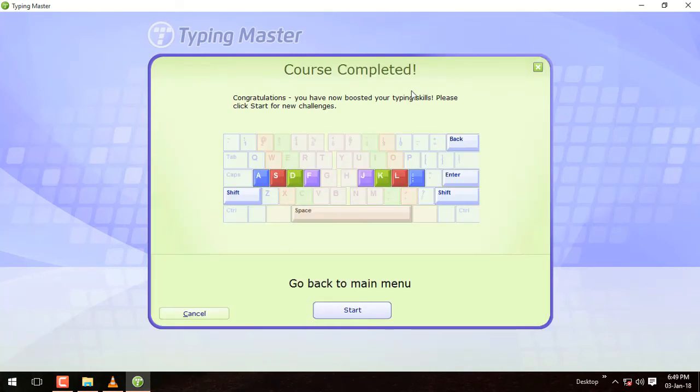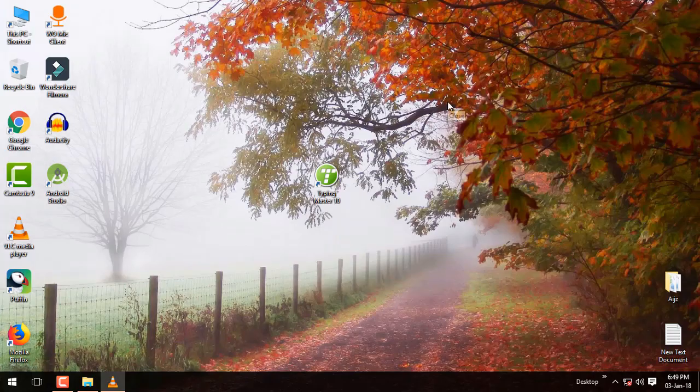So after you complete the chapter, all the chapters, you will see a change in your typing. So this is a very useful software.